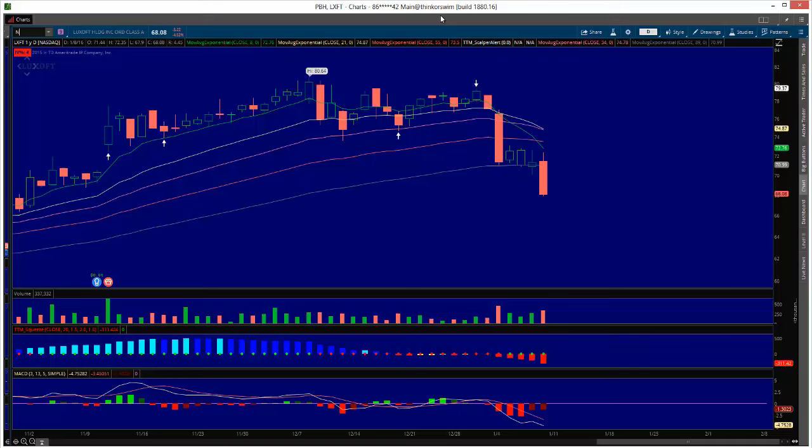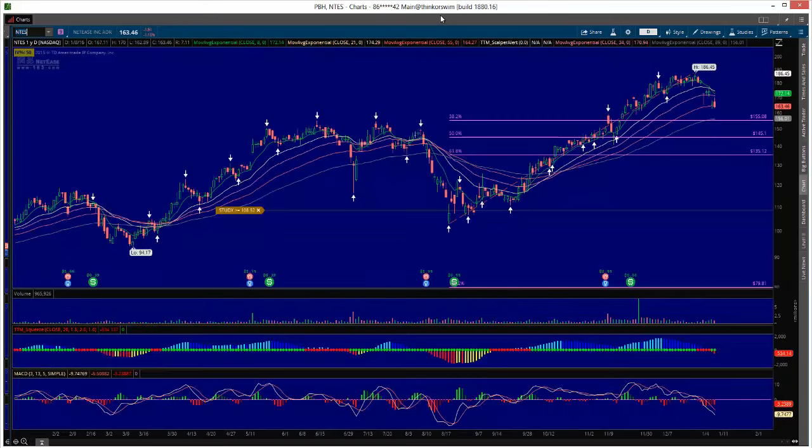Next is NTES. I've played this stock a few times before. Had a very nice uptrend. Looks like that uptrend has topped out, because you've been going up ever since, let's just call it, mid-September. Ever since mid-September, that thing has been a very nice trend up. With that said, that trend has pretty much topped out.